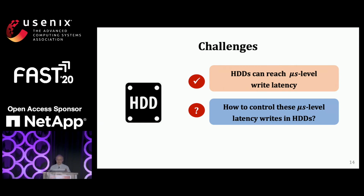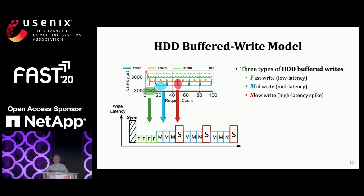But the question is now, how do we leverage that latency in a controllable way? In order to do that, we abstract the patterns into this model. It's called the buffer write model. Essentially, you have three distinctive write states. Any request can only be in one of the write states.